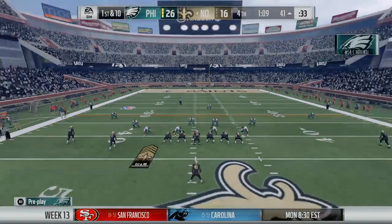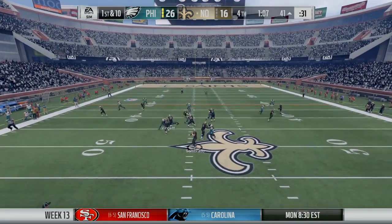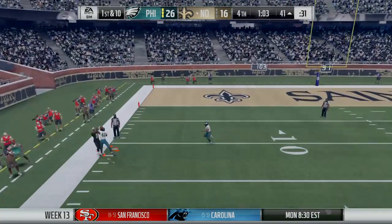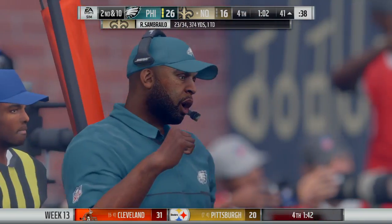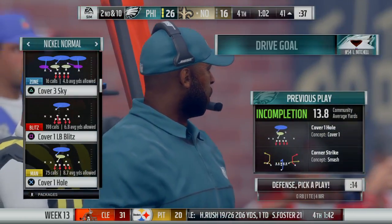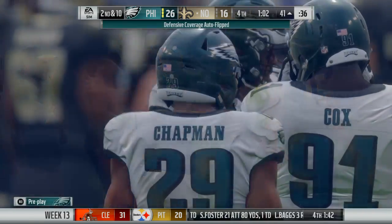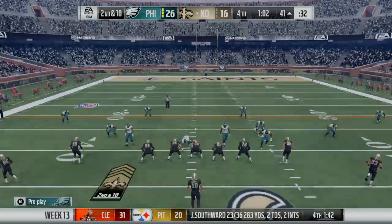Let's go. Green 39. Green 39. And he knocks the ball away, and it falls incomplete. This defense was definitely alert to the possibility of the deep ball, and they were more than ready for it. They've got the lead, fourth quarter. Maybe we can expect more passes like that downfield.